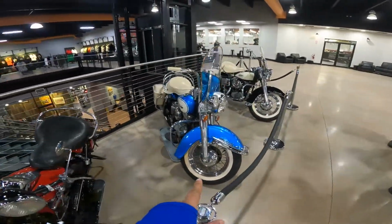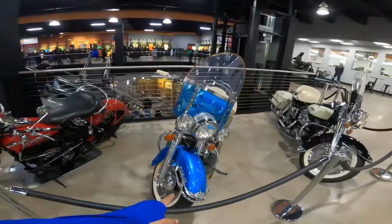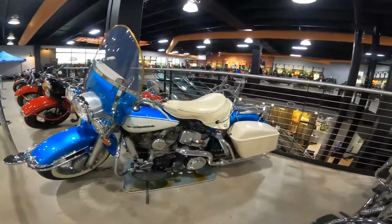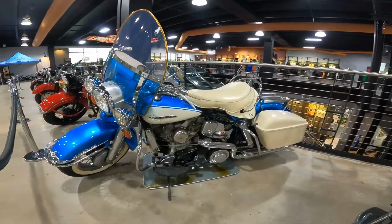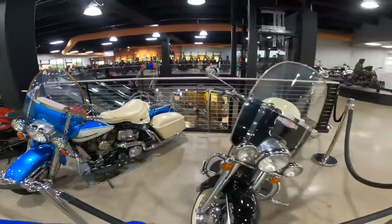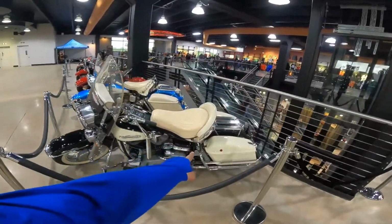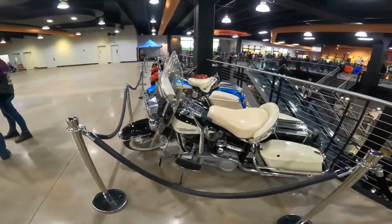And if you see my other video, you're going to be able to see that this looks very familiar to those other glides that we saw. I've got to say, this seat is ugly as sin, but that has to be so comfortable.